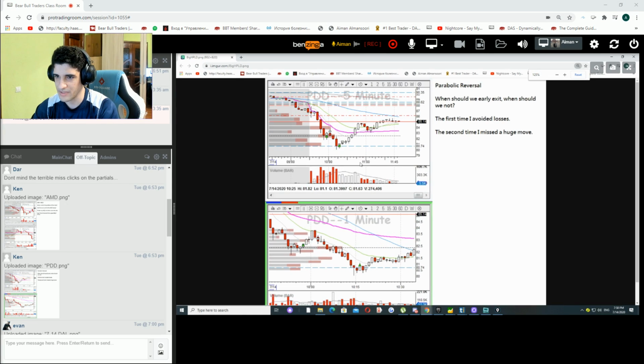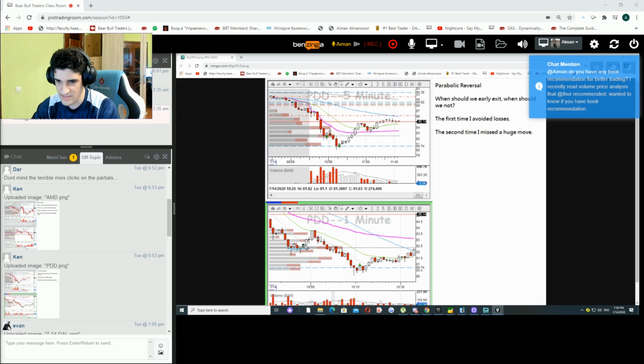Ken traded PDD. I guess this was a parabolic reversal. This wasn't bad, right? You see the stock in a downtrend, then with pullbacks extended from the 9 and the 5, a double bottom on the 1 minute chart, double hammers right there. You take it to the long side, stop loss right below the bodies or that previous wick down there. This is a good risk to reward.